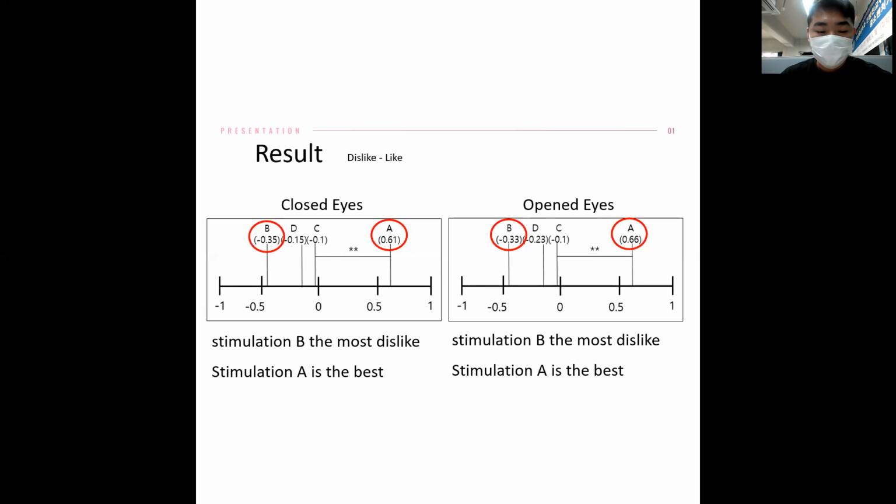It is the result of being dislike and like. In the closed eyes, stimulation B was the most disliked and stimulation A was the best. There was a significant difference of 1% in the CA section. In the opened eyes, also stimulation B was the most disliked and stimulation A was the best. There was a significant difference of 1% in the CA section.